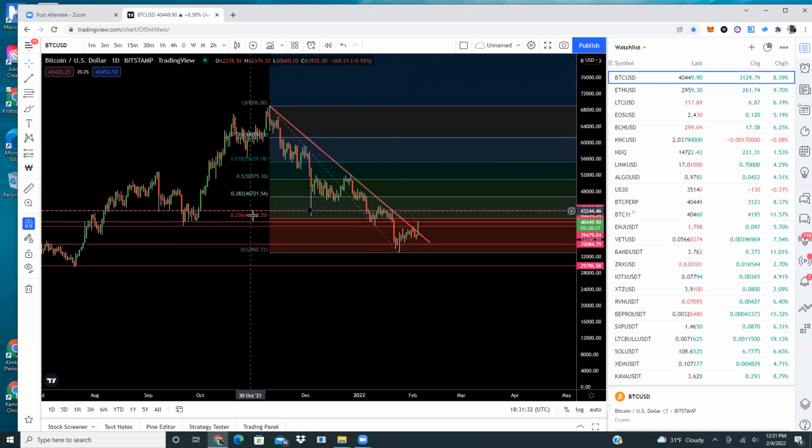Your 236 has you coming in at about $41,458.35. Currently, you are under your 236. You are under it. Once you get support on the 236, then you look to the move of the next level of resistance, which is about 46,000.